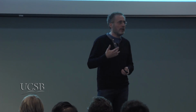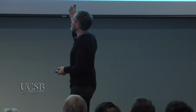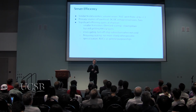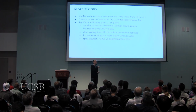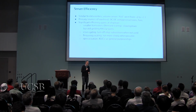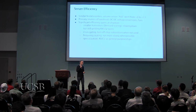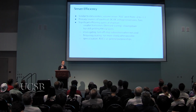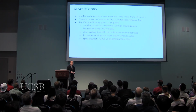So people started to pay attention to all these overheads, and as a result, those overheads, similar to data center, but really from a completely different angle, came down from something like a factor of 2 to, again, something like 10% overhead. So today, if you look at a modern server in a Google data center, and it gets 110 watts, then 100 watts of that actually is useful for computation. And the rest is basically energy conversion, voltage conversion, and a fan. All right. So the overhead is the DC conversion and the fans, right?